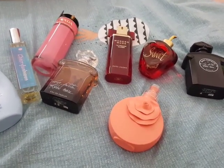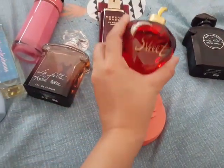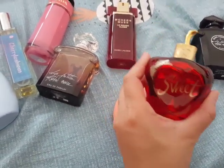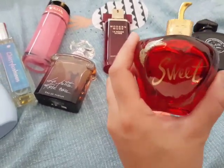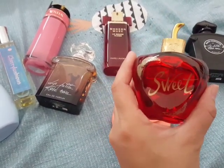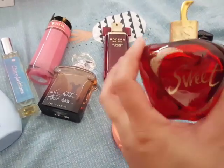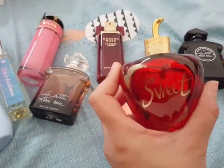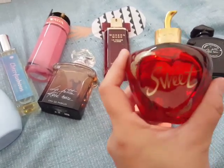So the first one which started my cherry hunt is none other than Sweet by Lolita Lempicka. This is a cherry which is very dense. It's straightforward cherry from the top until the end. So this cherry is sweetened up with sugar, and it's a little bit powdery with iris and also some cocoa powder. However, it is never going towards the cocoa-ish chocolatey direction. No, it is forever cherry.